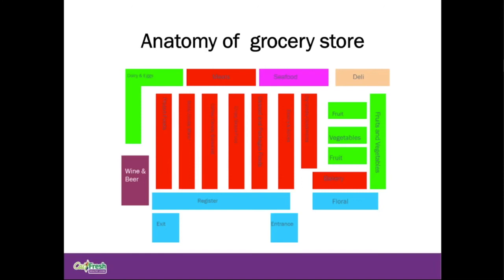So if you take a close look, all the stuff that doesn't go bad in maybe years or months sits in the middle, while all the fresh stuff that can go bad sooner than the stuff in the middle is around the store.